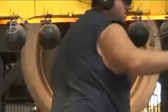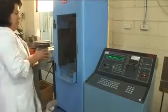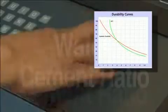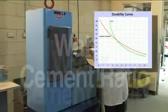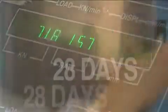The water-cement ratio, or water-binder ratio, has a long-term effect on the durability of concrete pipe. The lower the water-cement ratio, the higher the strength, and ultimately, the better the durability. Steel reinforced concrete pipe is designed to have a water-cement ratio of approximately 0.30. This allows compressive strength in the order of 70 MPa to be achieved at 28 days.